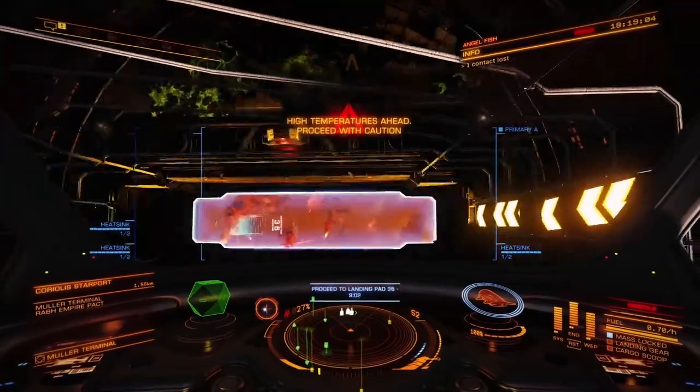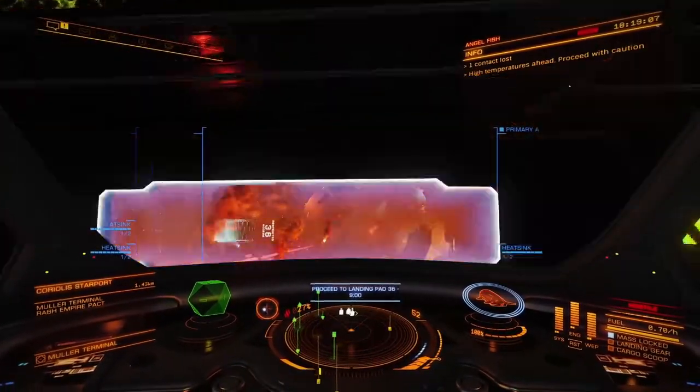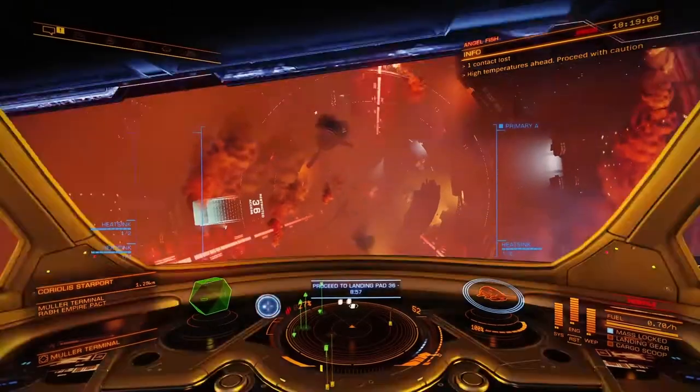We're set on pad 36. Remain on your current course, Commander. Give the fires a wide berth.